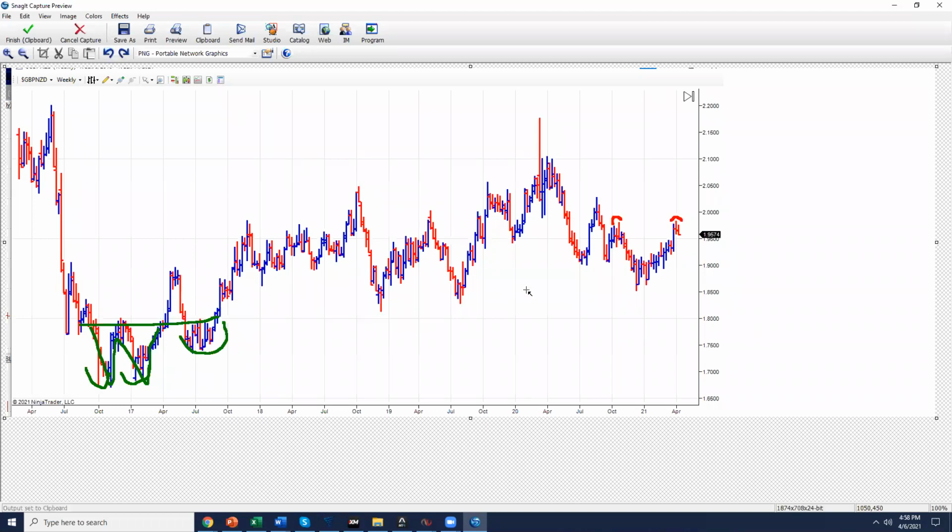This is obviously a tough pair, and I just try and take pieces of the middle. And like I said, I got in at 193. It's at 196. I still took 250 pips out of that trade. Not exactly a complete heartbreak.